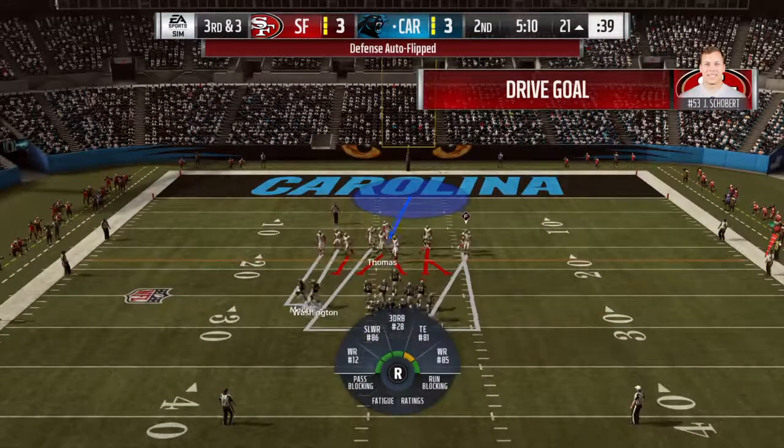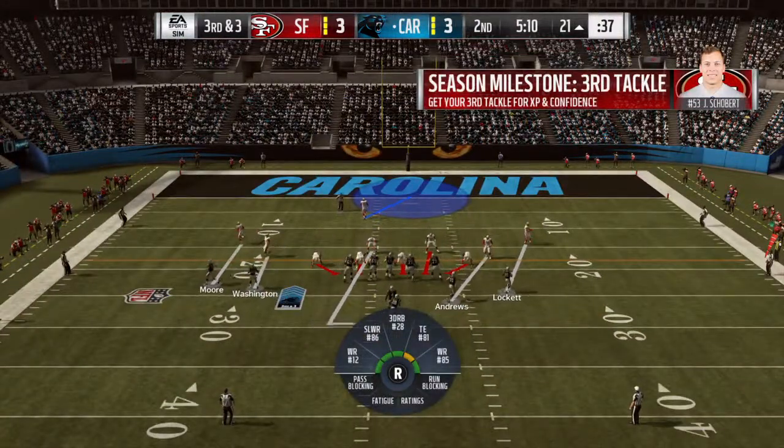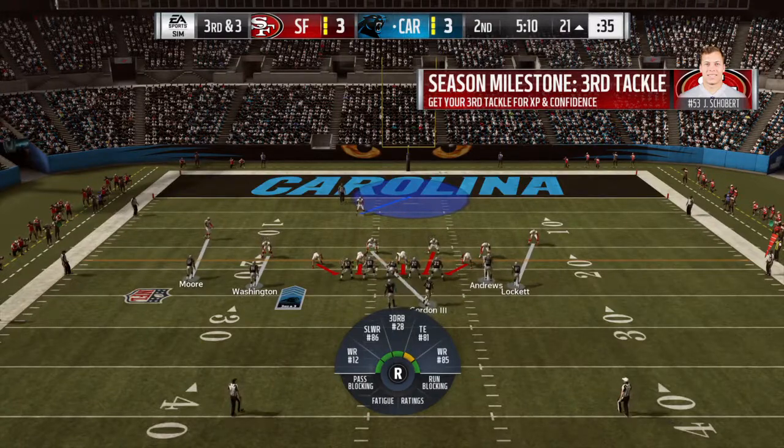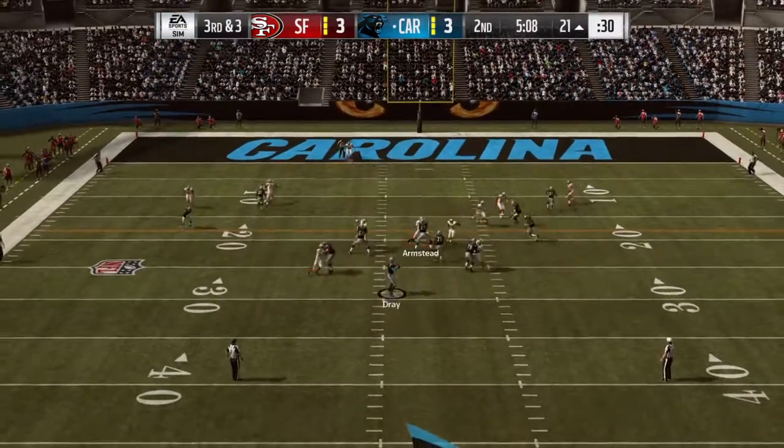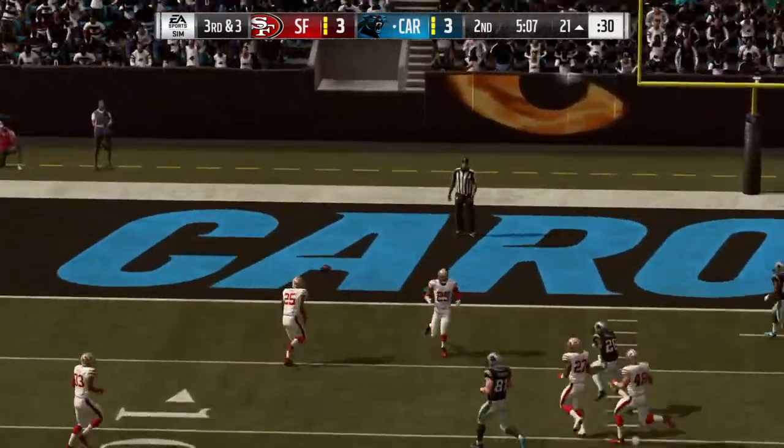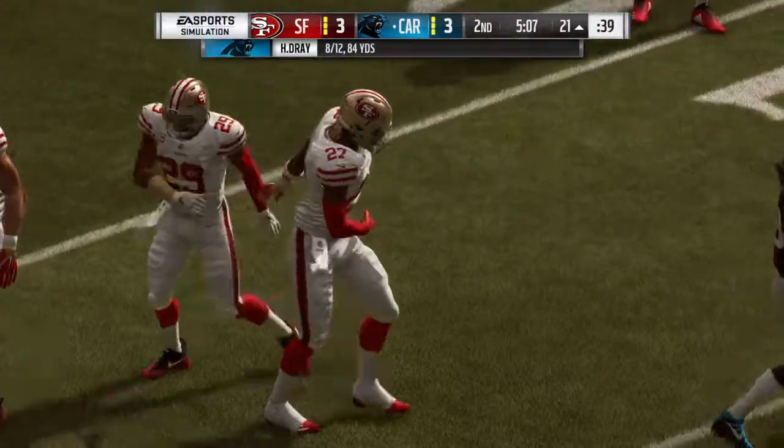The Panthers on third down. They have been superb, 5 for 6 to this point. Here it's 3rd and 3. Hey, 4 down. Hurry up, here we go. They're going to look to throw, and that is incomplete.